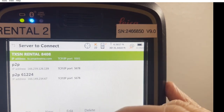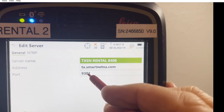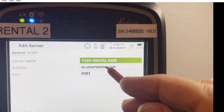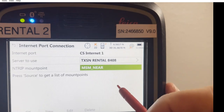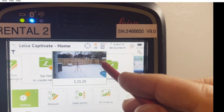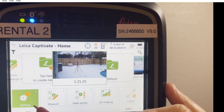If we come in here and take a look at our SmartNet settings, we're using port 9301. Okay? And we're in Texas, so we use texas.smartnetna.com. Okay, so those are the settings. And once again, switching from IMAX to NEAR can help. And the most important thing are those GPS settings that we had.